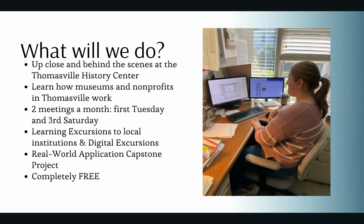Each apprentice will be expected to complete the capstone project in the spring. They'll submit their project idea by early December. They've got to get a bit of an introduction by then. And really, the first year apprentices, you're not going to be expected to build an entire exhibit or something like that. Really what you're going to be doing is proposing this larger project for the History Center.